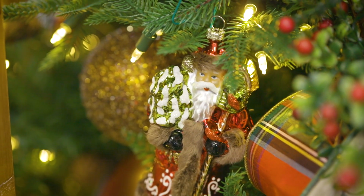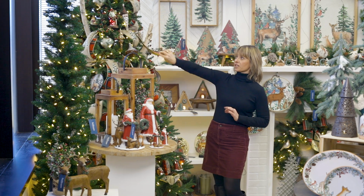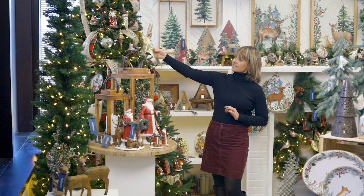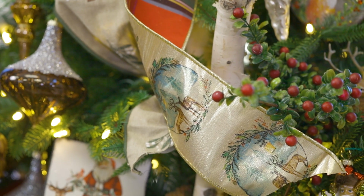The real star of the tree in Cabin Christmas, I think, is the ribbon. This particular one is double-sided, so you have plaid on one side and then a scene with deer on the other side, and it makes for the perfect way to tuck into a tree or into a wreath.